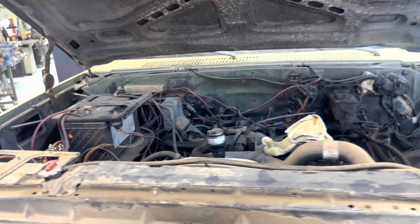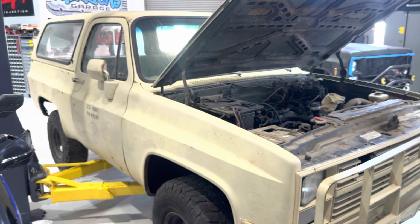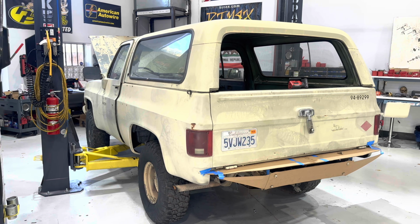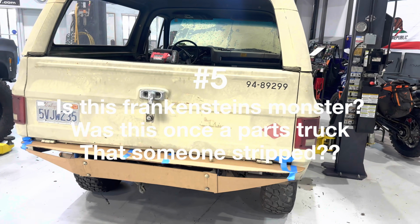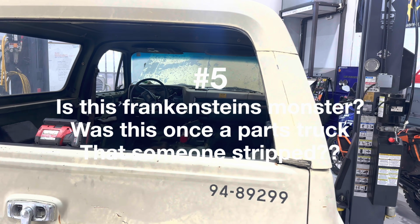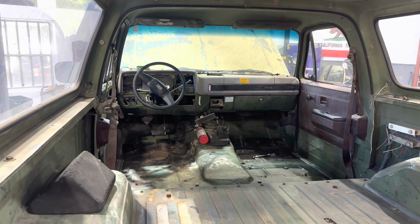Now let's get on to the final aspect of this build. Final things you should be checking before you write that check to the guy who currently owns it. Now, the final thing to check is a little bit more ambiguous. It's more of just an overall appearance thing. But if you are buying a used truck that has been owned by several people, it's a good idea to see if a lot of the body panels and components are missing. That may not be that big of a deal.